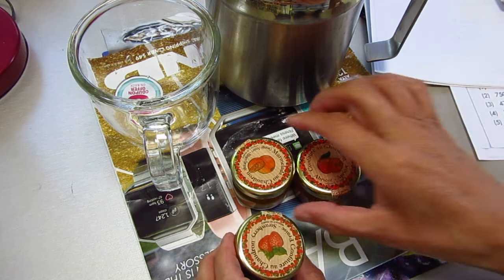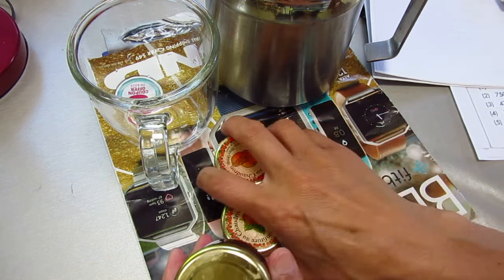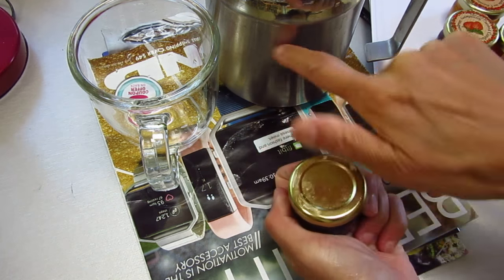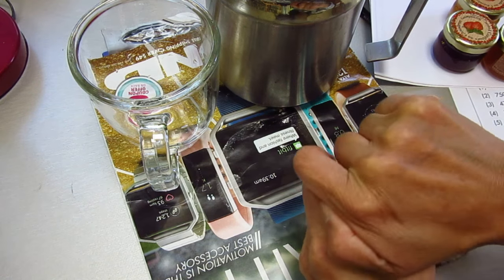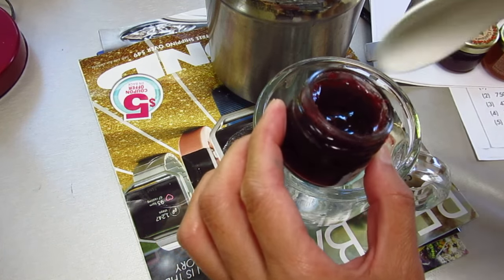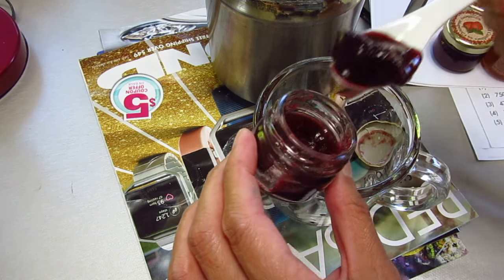Ooh, it's a tough decision. So anyway, in order to make my tea not so sour, this tea is very sour, I decide to put some jam. And this jam, wow, this one is one of the best.